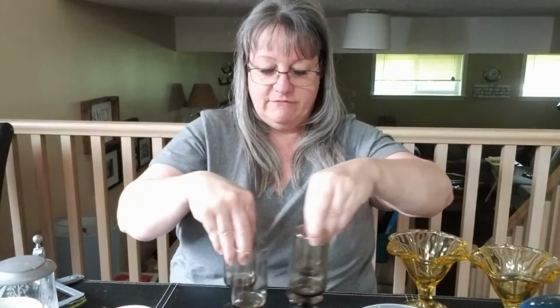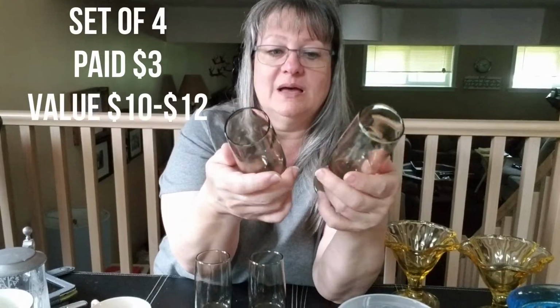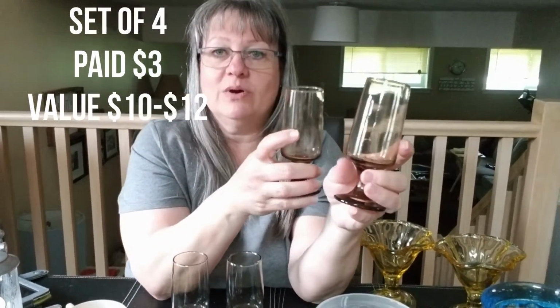And then I have another set of 4 of these glasses. These remind me of the 60s and the 70s when I was growing up. These would also be considered, I think, juice glasses. They could probably also be used as little stemmed wine glasses. But I remember when I was little using something like this and just pretending that I was having alcohol or a fancy drink.